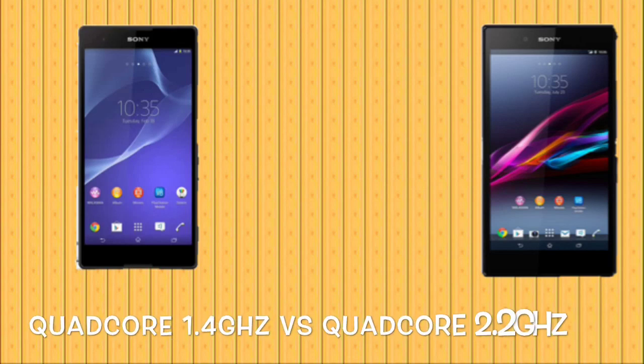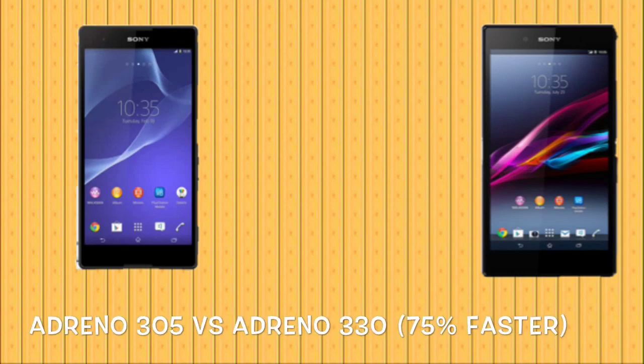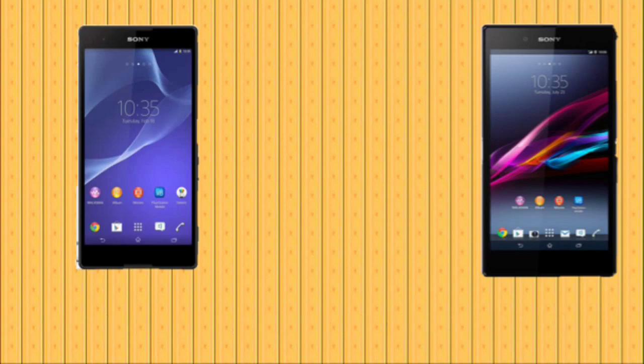Basically, both processors are quad-core, but the processor on the T2 Ultra is a cheaper one. It has a 1.4 GHz frequency, and it is not that much faster as compared to the Snapdragon 800, which is a quad-core processor clocked at 2.2 GHz. And in terms of the GPU, we get an Adreno 330 GPU on the Sony Xperia Z Ultra versus an Adreno 305 GPU on the Sony Xperia T2 Ultra.